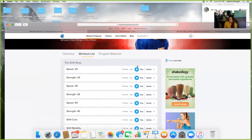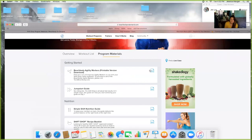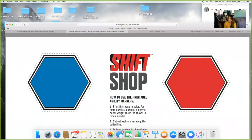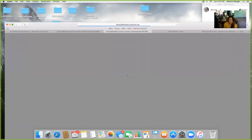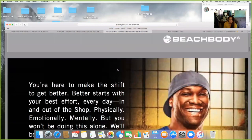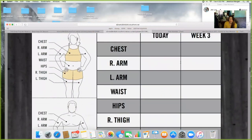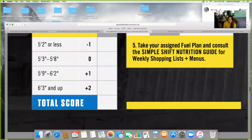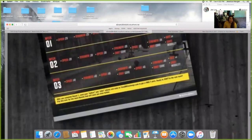This is how you play your workout. And then program materials. This is one of my favorite aspects. It has downloadable agility markers. So if you did not invest in the agility markers, if you signed up with the All Access Pass to do the Shift Shop, you are given access to templates so that you can create your own agility markers. You have a jumpstart guide, which is a printable PDF, which is also really helpful. It basically gives you everything you need to jump right in, so you can track your shift. It gives you your measurement sheets to do your measurements and really everything that you would get if you were to get this as a DVD package in the mail. So all that amazing information is included.